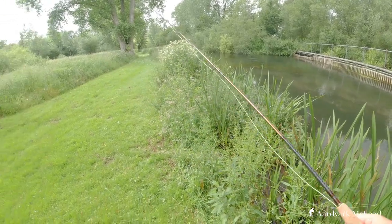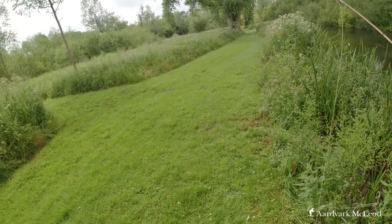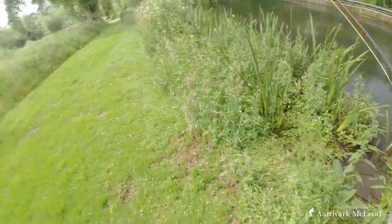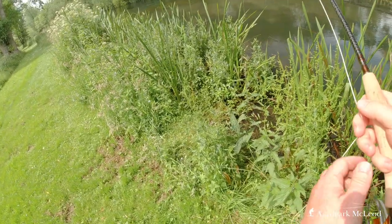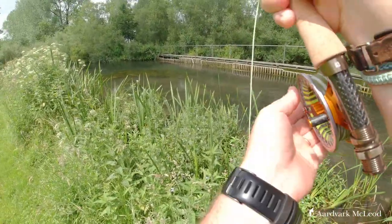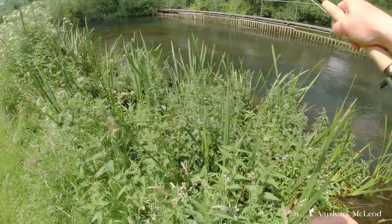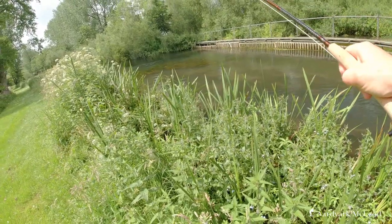Mother of God, there's a massive fish just cruised over there. That is a big old fish. Oh no! Gotcha! Wow. God, no hesitation. Absolutely came and hoovered that. As soon as he saw it come into his field of view, he just came up and smashed it. Not quite sure how I'm going to land this though. Don't want him going downstream, because otherwise he's going to hit that bridge and then I'm going to be in real trouble.